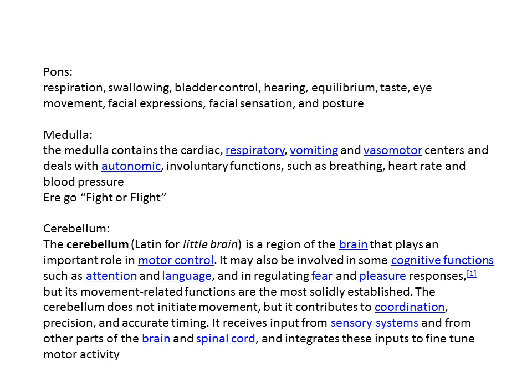This is taken strictly from Wikipedia because when I had to relearn this last year, these were the most useful descriptions to me. I already mentioned this, but I think it deserves special mention, that fight or flight happens in the medulla. Sorry, let me start over. When I look at this text and I read it, it's very opaque: the medulla contains the cardiac, respiratory, vomiting, and vasomotor centers. It deals with autonomic, involuntary functions such as breathing, heart rate, and blood pressure.